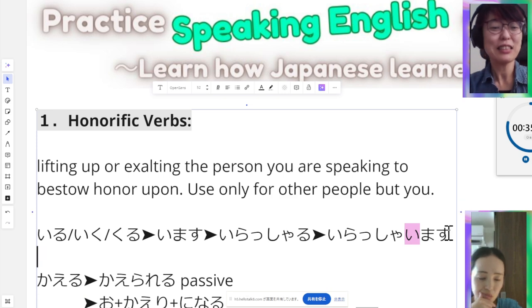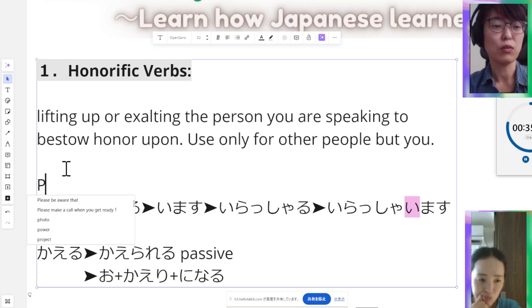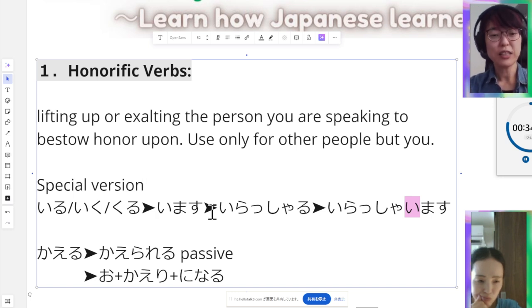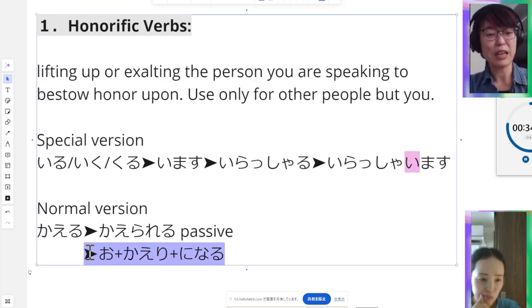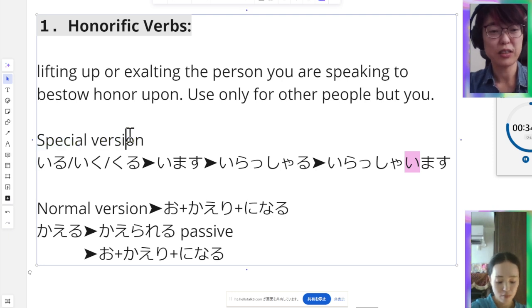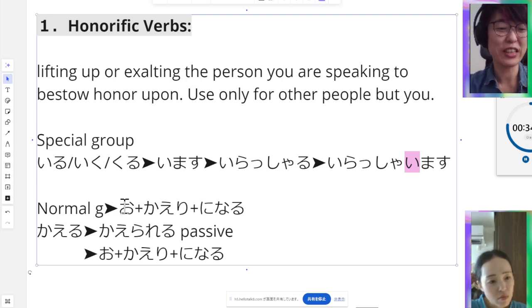Okay, we're just going to introduce what verbs honorific has. You see here one type: the special version. Verbs such as いる, 行く, 来る have this version, いらっしゃる, so you have to use いらっしゃる. On the other hand, for the normal group, you just use a formula: お verb stem になる. Basically you use the special group first, then you exclude them and just use the normal version for the remaining.